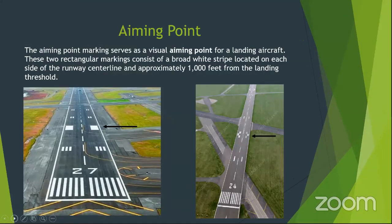Well, this is a designation marker. This is the compass heading, the runway heading. Pretty much it's a compass direction, and that is the direction the runway is situated in.